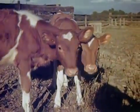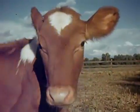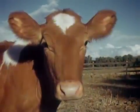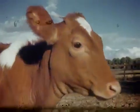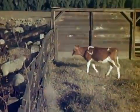These calves represent the fulfillment of a dairyman's dream, with their exquisite, intelligent heads, graceful, strong bodies, and beautiful fawn-colored coats. Calves are inquisitive like children and watch everything that goes on around them.